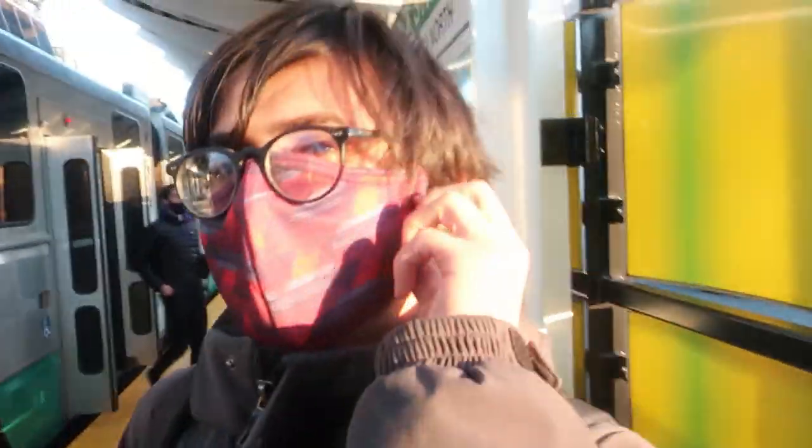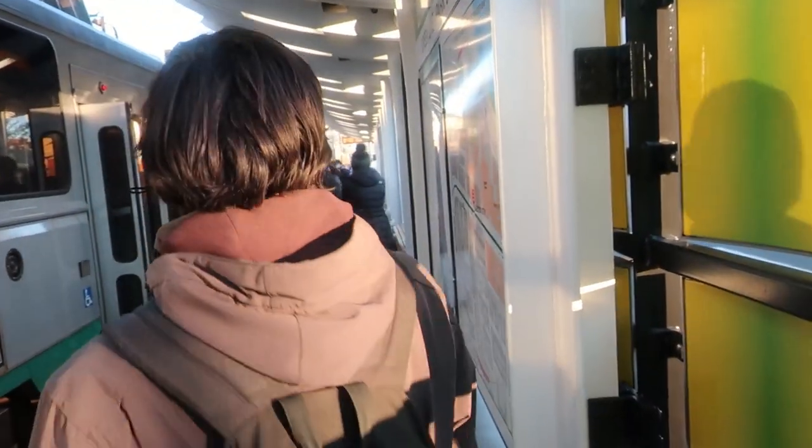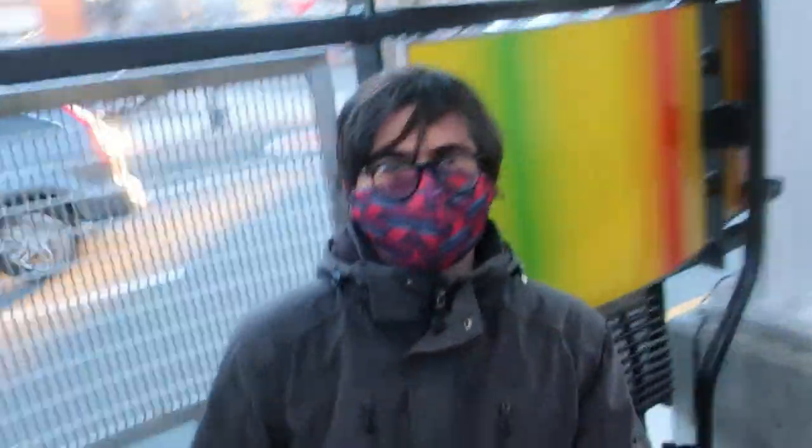This is one of two new stations on the B. Wow, it's actually very nice. First of all, we'll go use this one. These benches, they're not real benches. Oh, they have real benches too. Not the best.